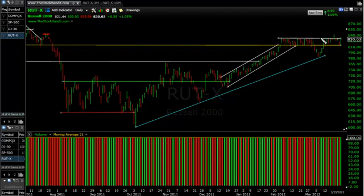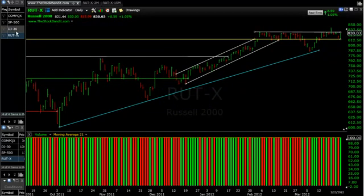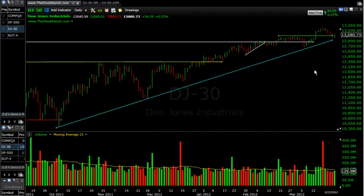If we got through 833, that's where we go to, is the late July little peak right there, and that's right where we stopped on Monday. But we failed at that level, pulled back, held this 815 area, and now we're starting to lift again. So 833 is again on the radar, then 843, and then just a little bit earlier in July was this 860 level. So those are the levels to watch for the Russell.